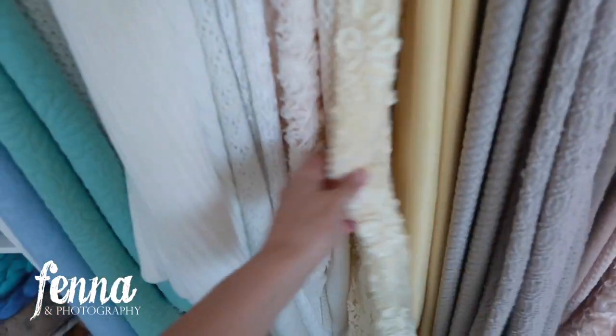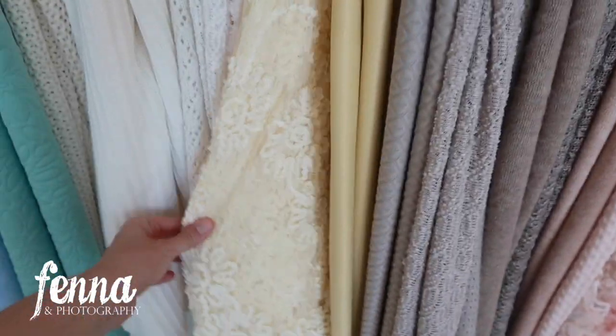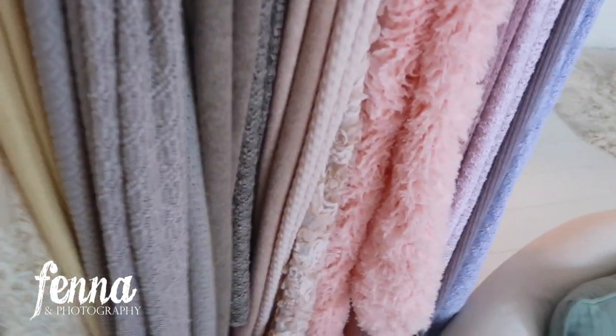Even though I love the backdrop, I love the design, I love the material, I love how it stretches, I just don't love the color. But I'm still going to keep it. I'm still going to use it, but just as a yellow backdrop and not as a creamy white backdrop.